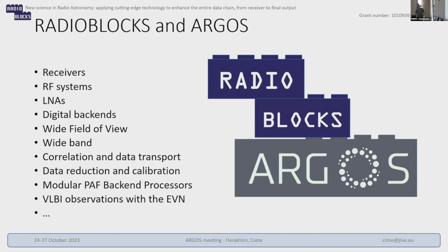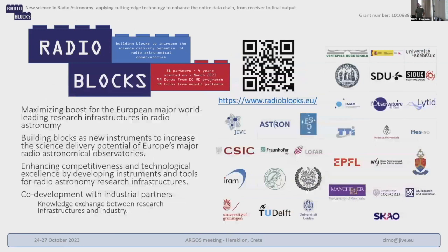If we start the collaboration, there will be more things that we could discuss. So this is my last slide. You have all the partners, a QR code that takes you to the website, and some final thoughts about the ambition and the impact that the project has. I stop here. Thank you very much.